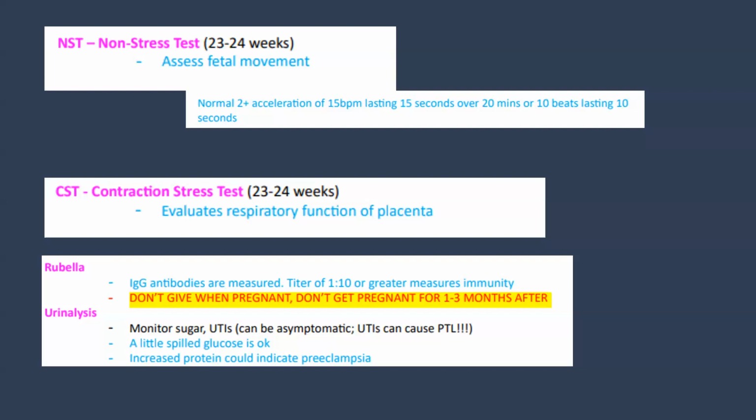Within the urinalysis, we're assessing for UTI. We're assessing if it's cloudy, and if there's any glucose in there as well. So that's kind of what that is. And then increased protein in the urine could also indicate preeclampsia because they are going to have proteinuria. But that's talked about more in later material.